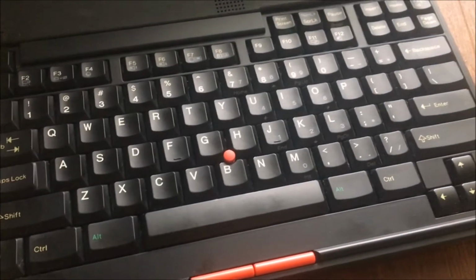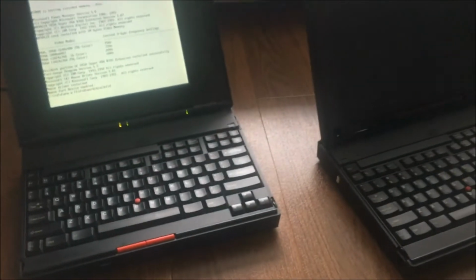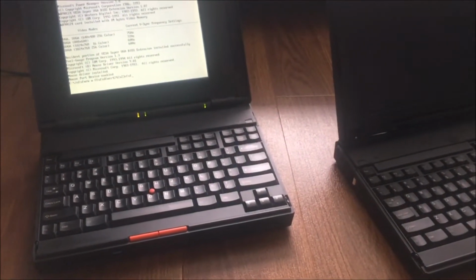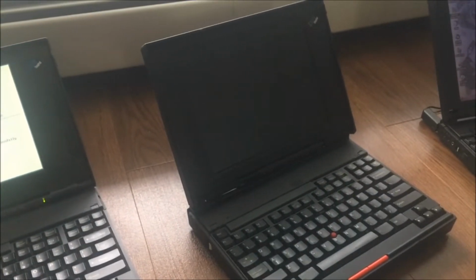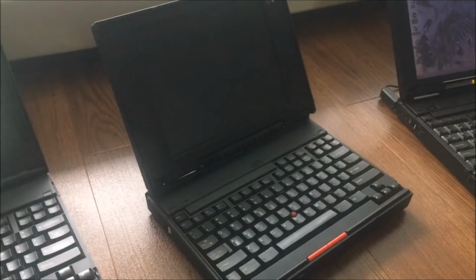Oh yeah, it's a clicky keyboard on a laptop. And dare I say it, it's better than the Model M. I've been looking for a ThinkPad with the best keyboard, and all three of these right here are potential candidates, because right now I'm writing a light novel and I need the optimal conditions to type stuff up.